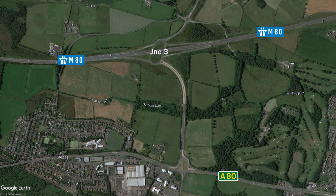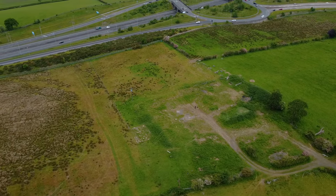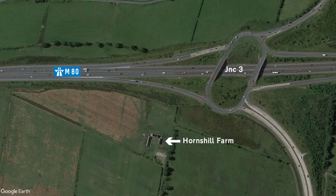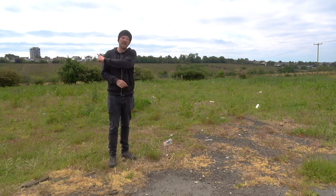Now at this point, I was going to show you guys the now abandoned Horns Hill Farm. Unfortunately, they've demolished it. In short, the farm was set up here in the early 1700s and was abandoned in 2018. I'm not 100% sure why the farm was abandoned, but I think it might be something to do with the housing development that you can't see just over there.